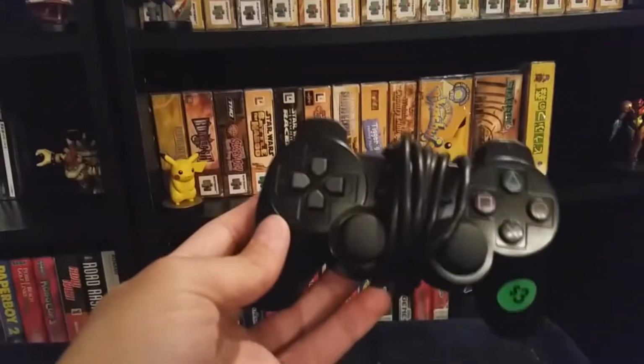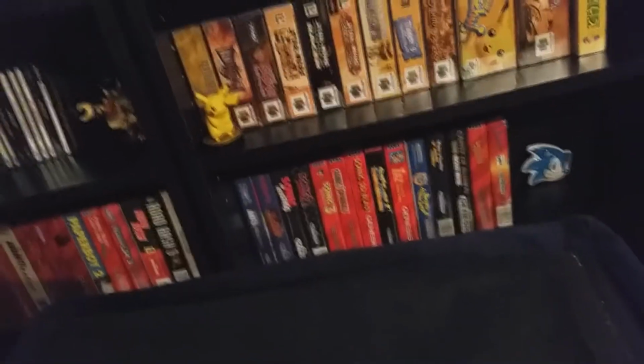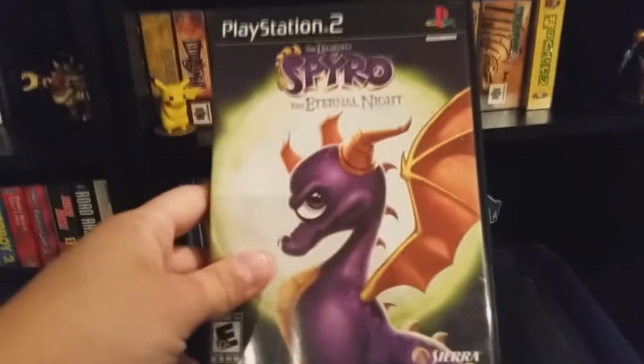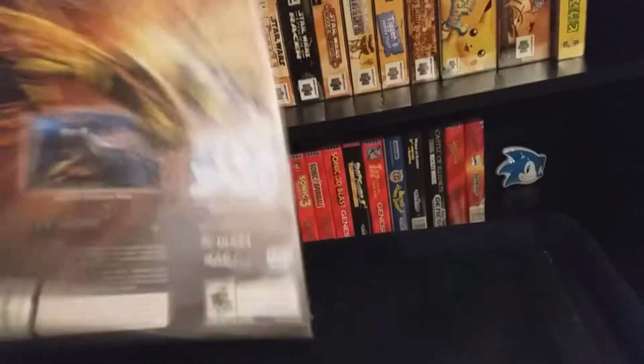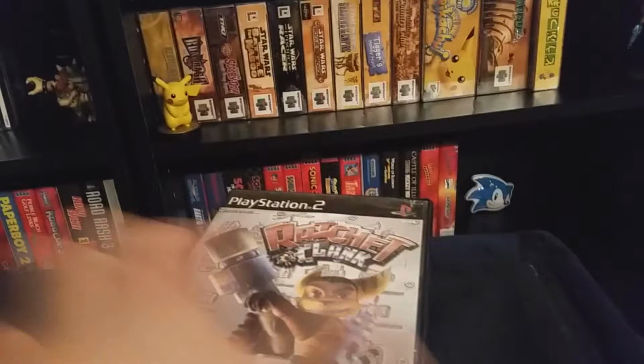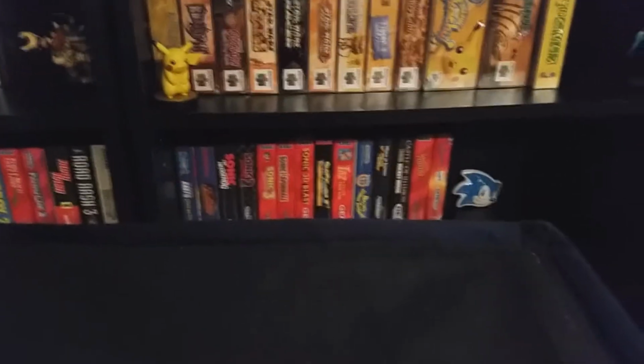I'm always looking for controllers to pair them up when I sell systems to the exchange or anywhere really, because they require a controller. But I did get 2 games for $2 each. Spyro and the Eternal Night, really nice condition, and complete. And then this is one I should have in my collection, just don't. Ratchet and Clank. I did, but it was Greatest Hits, and I weeded all my Greatest Hits games for PS2. So, got Ratchet and Clank too.